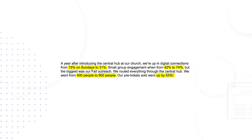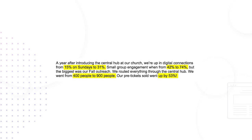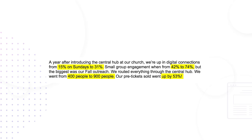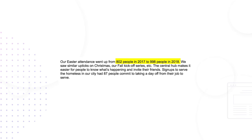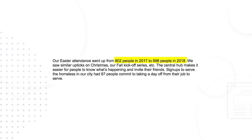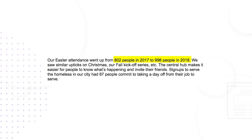Connections more than doubled from 15 to 31%. Small group engagement close to doubled from 42% to 74%. And the fall outreach more than doubled from 400 to 900 people with pre-tickets sold increasing by 53%. It gets better though, because not only have next steps increased, but event attendance is up also. Easter attendance went up from 802 people in 2017 to 998 in 2018, with similar upticks on Christmas, fall kickoff, and more.